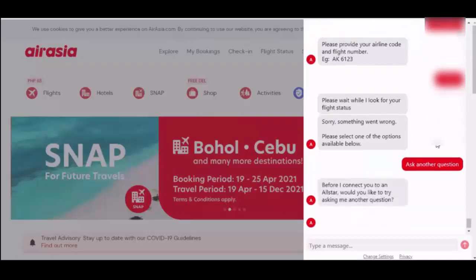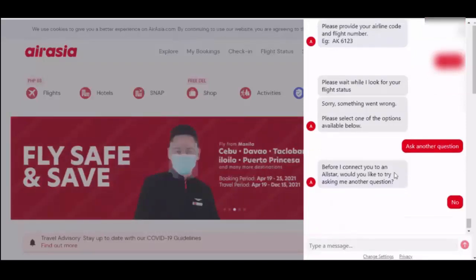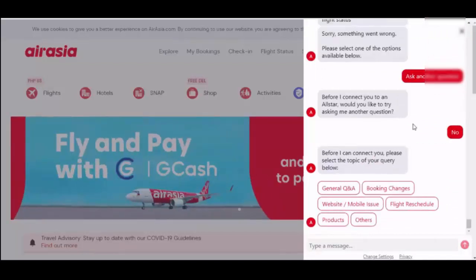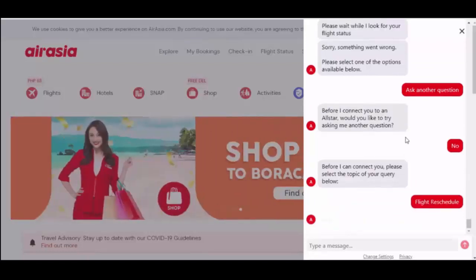I select ask another question, and then, "Before I connect you to an all-star, would you like to try asking me another question?" And I select no. Ito na yung hinihintay ko na makapag-communicate ako kay live chat agent. And before I can connect you, please select the topic of your inquiry below. And then I select flight reschedule.